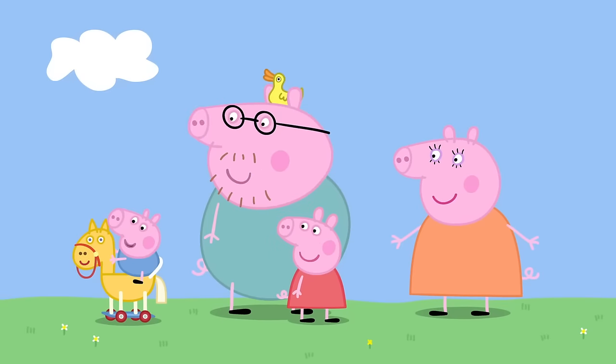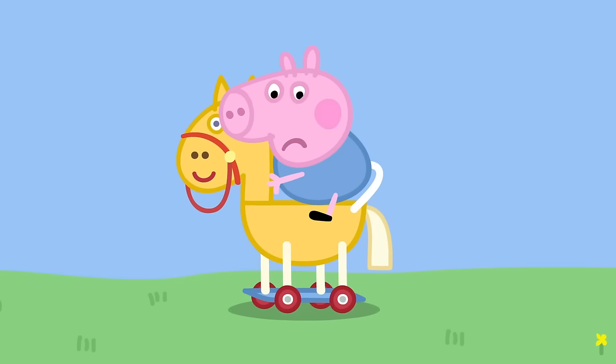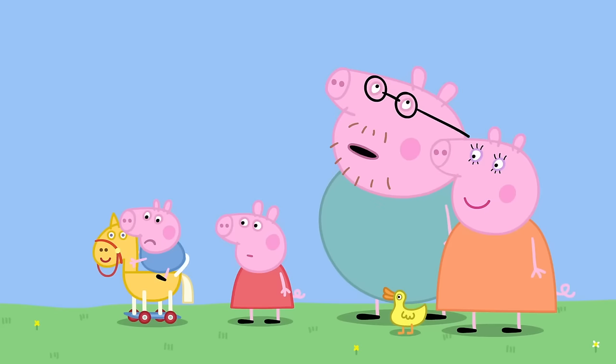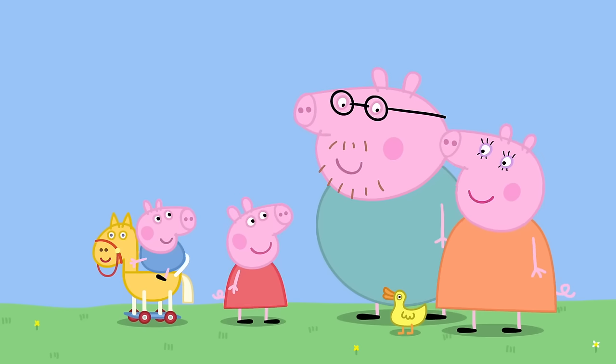Horsey, horsey. George wants to ride on the toy horse. Go, go. Oh. George cannot make the horse go. If only there was someone big and strong to push George along. I'm big and strong. I can push George. What a good idea, Peppa.